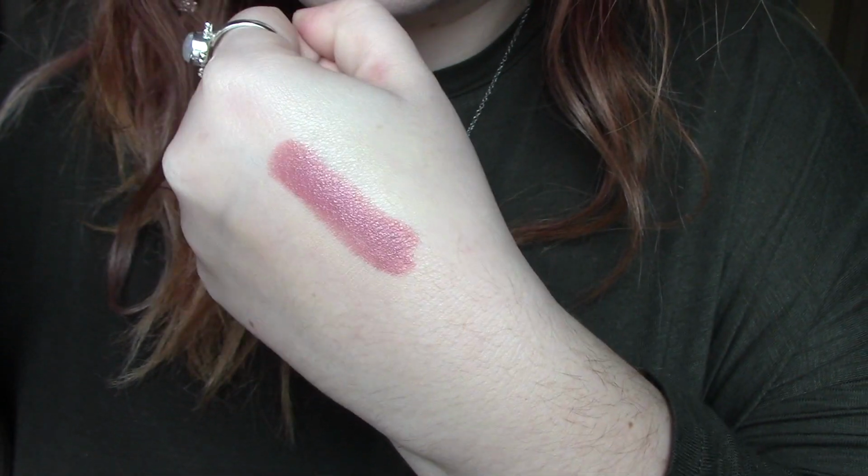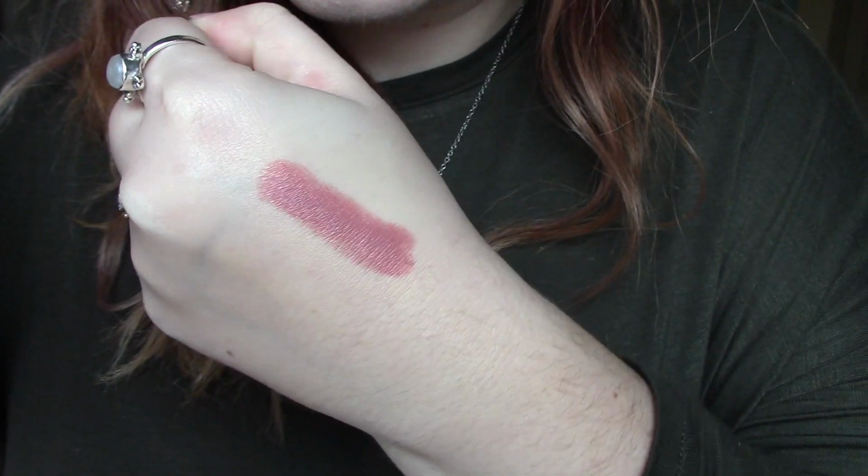I cannot tell you guys how comfortable this is, and it fades so gracefully. When I eat, I don't really necessarily have to reapply right after eating, which is so awesome. So I really love this stuff. And it's only $6 at Ulta, and I actually saw on their website they were doing a sale on these where they were only $3. So if you can get the shade Flutter Kiss, you will not regret it.